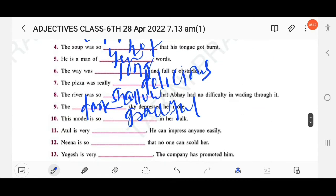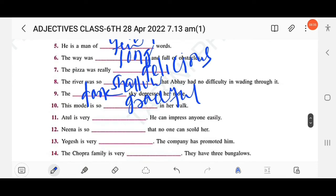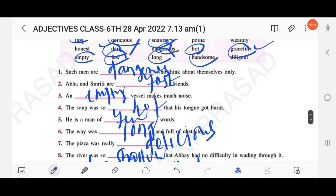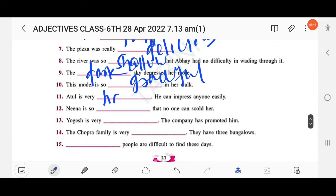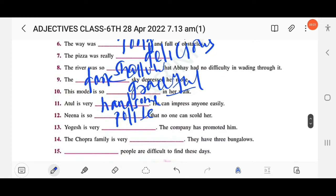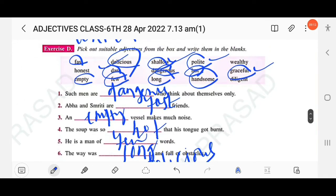The next, Atul is very dash, he can impress anyone easily. Atul is here handsome, Atul is very handsome. The next, Nina is so polite, okay, so here you have to write polite. The next, Yogesh is very dash, the company has promoted him. Diligent, okay, so here you have to write diligent.